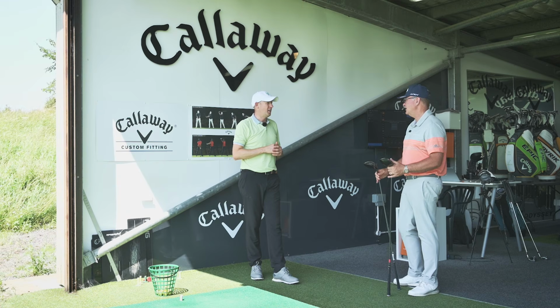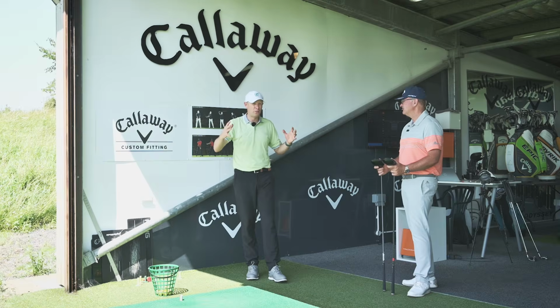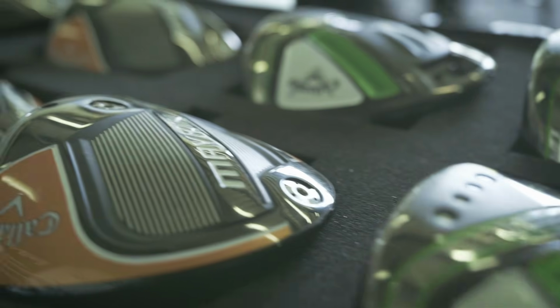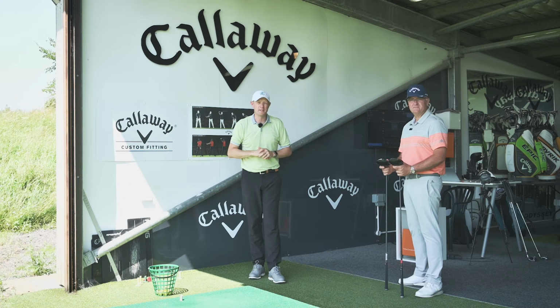So it's an important subject. And then there's every type of golfer in between. There's a whole host of different driver heads in the Callaway family. They can all be set up differently. So hopefully that gives you an idea. If you are either just starting out or if you're a higher handicapper thinking about equipment, hopefully John's advice there will help.